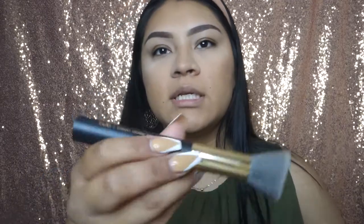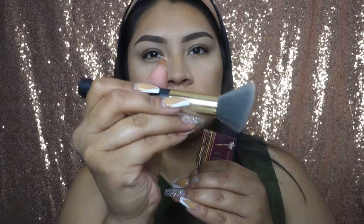Okay, so that was my contour. For bronzer, I'm going to be using the Hoola Benefit Bronzer. And this is just another BoxyCharm. Oh, this is from Billion Dollar Brushes. Looks like this. It's pretty soft, and then it has that angled brush. That's what I'm going to be using for bronzer.